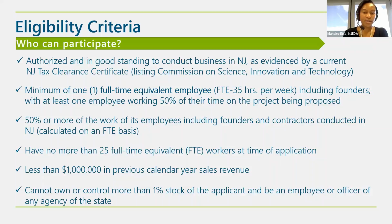And then there's a new policy that has come down the pike for both CSIT and NJIT, and that requires that any individual cannot own or control more than 1% of stock of the applicant, or be an employee or officer of any agency of the state. Now, this is a new policy. If any applicant has any questions about this particular policy, you can feel free to contact us.